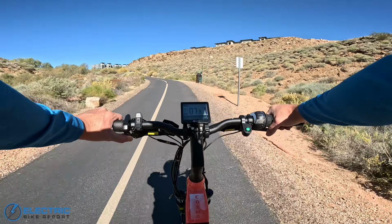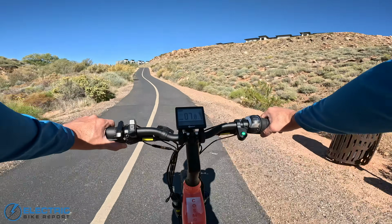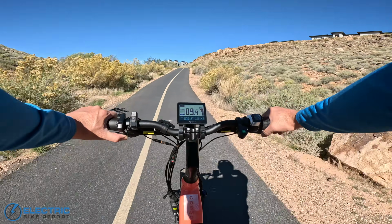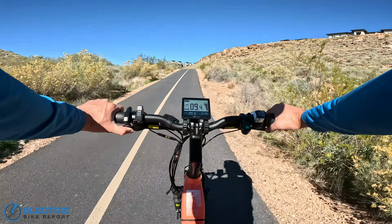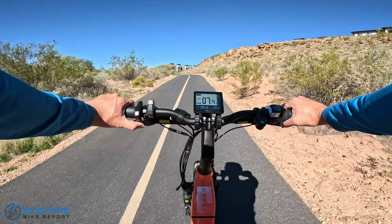So if it makes it up Hellhole on throttle, if you need a break, you'll be able to go. Motor so far pretty quiet. Again, I'm going slower, so sometimes that happens. I'll let you listen through this hill section and let's see how it does. See if it's going to make it.